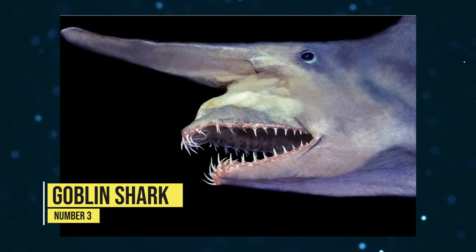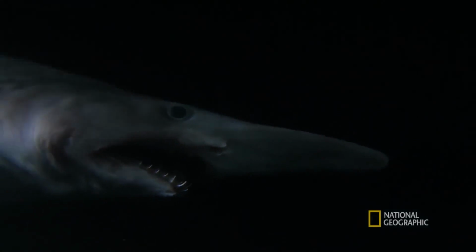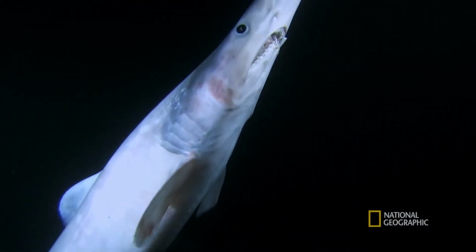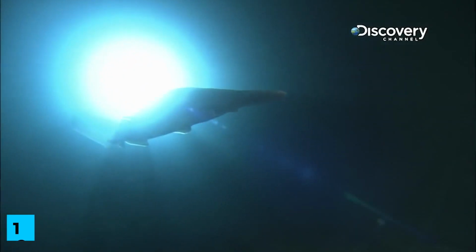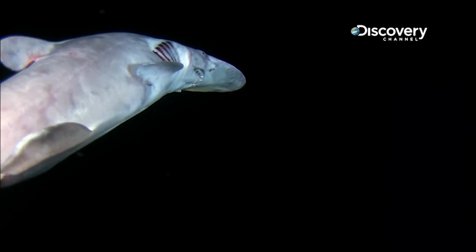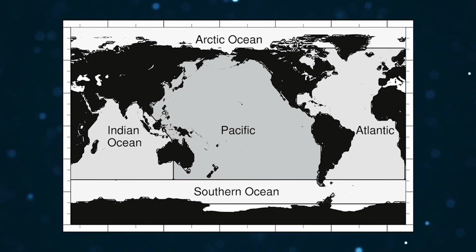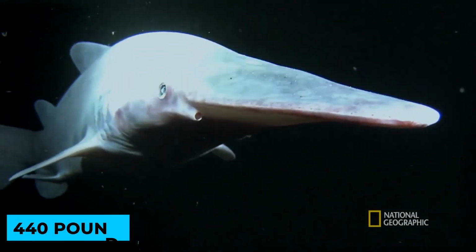Number 3. Goblin shark. The goblin shark gets its name from its ugly look. They are extremely rare deep-sea creatures that are referred to as living fossils, thanks to their dinosaur-like appearance and the fact that they can be traced back over 125 million years. These ancient sea creatures are in different places across the world, and they have been found in the Pacific, Indian, and Atlantic Oceans.